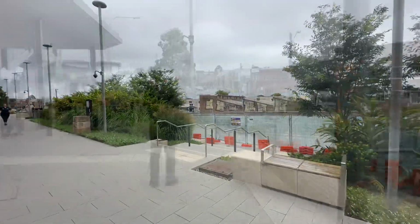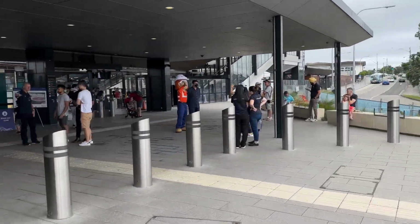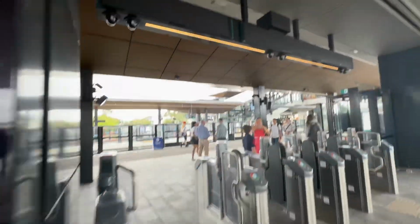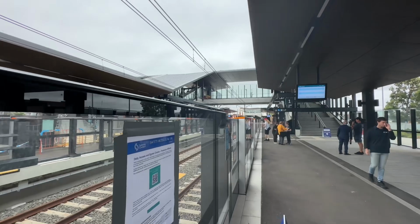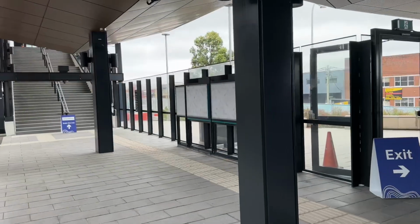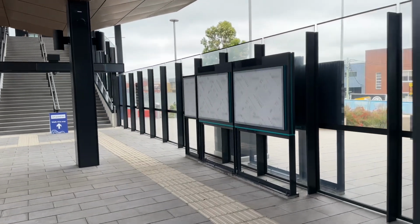But you do walk through here, and this is Sydenham Station. This will be one of the main entrances into the station, where you walk in, and then to your right just here, you have the aerial concourse straight away, so you can get access to the train platforms if you wish. And then, yeah, you have the platforms just here.